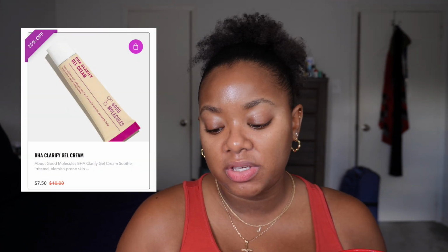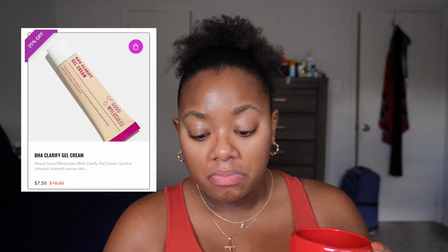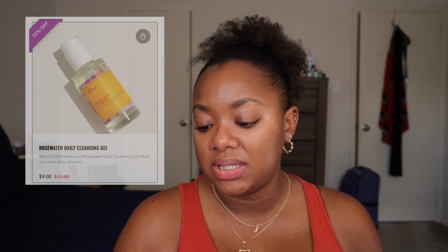There's this BHA Clarifying Gel Cream. Never used it before. It's supposed to be for irritated, blemish-prone skin. Don't know. Never tried it, but it looks good. So let's move to the Rose Water Daily Cleansing Gel.